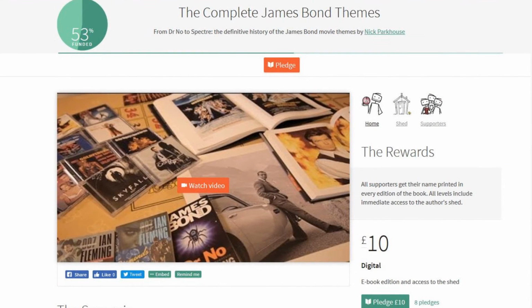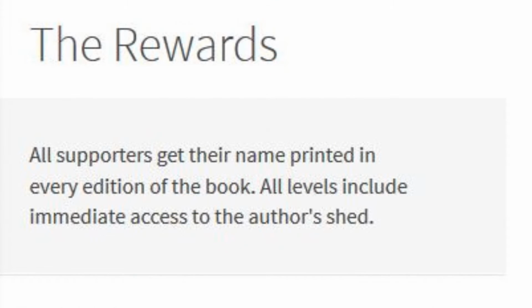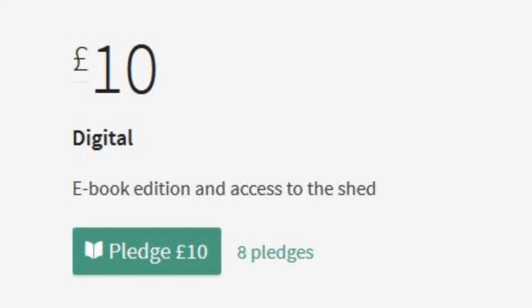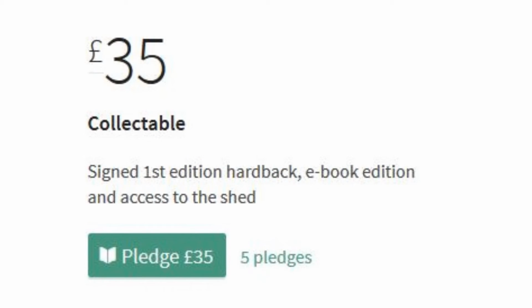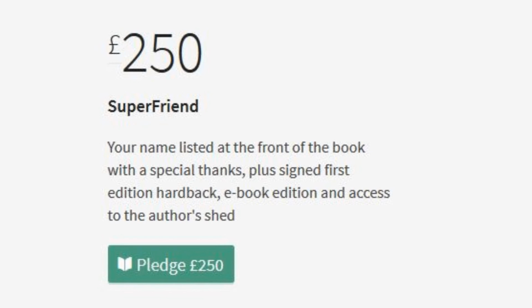As an alternative, you could purchase a book that hasn't actually been published yet. Nick Parkhouse is crowdfunding through Unbound for a new book covering the history of the James Bond themes. The best thing about this is that you can get your name published in the book if you support the cause. Of course, in pledging, you'll also receive a copy of the book when published. £10 gets you an ebook copy, £25 a hardback and ebook copy, and £35 gets you a signed hardback and ebook copy. There are other awards available as well.